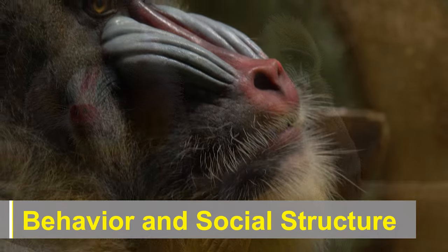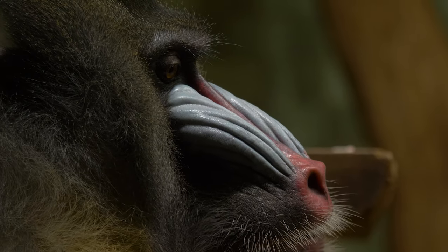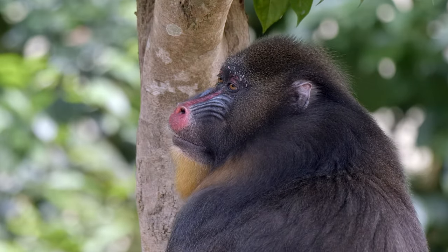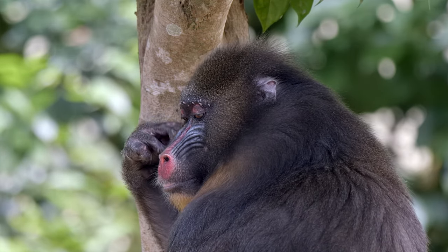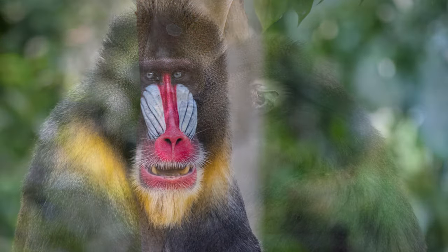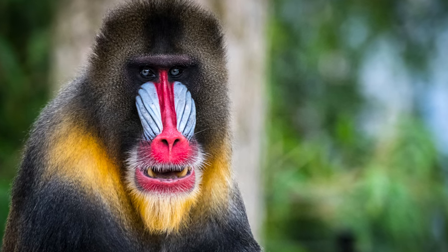Behavior and social structure. Mandrills are highly social animals that live in large groups called troops. Troops can consist of anywhere between 20 to 200 individuals, although the average size is around 50 members. These groups are organized hierarchically, with a dominant male leading the troop and several subordinate males and females. Males establish their dominance through physical displays and posturing.